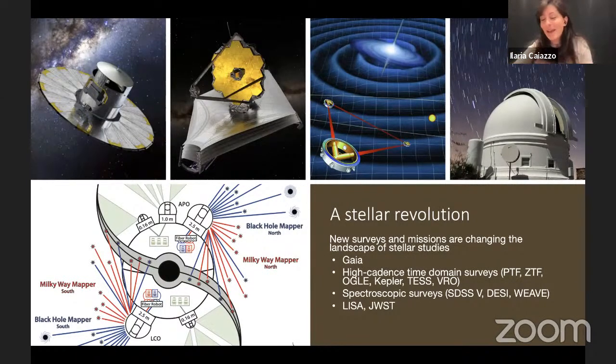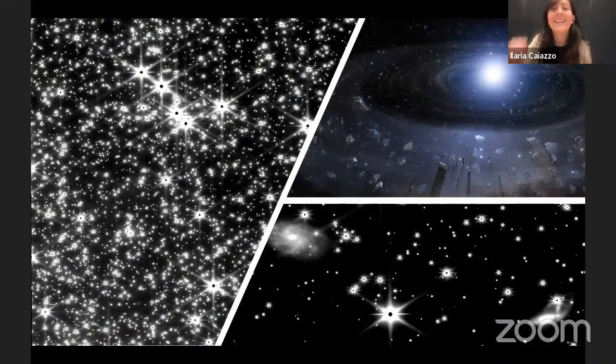And since every talk now needs to have a JWST picture, I'm going to show you mine. This is actually a program that we just received the data for a couple of weeks ago. So this is just what came down from the telescope. We haven't done much work on it yet, but it's a program to look for white dwarfs in globular clusters that have infrared excesses, and so that have debris disks around them.